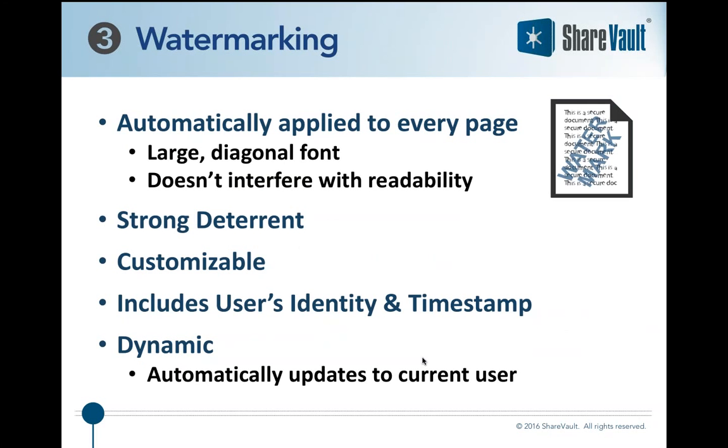Again, during the demo, you'll not only see how quick and easy it is to configure your customized watermarks as ShareVault administrator, but we'll also show you how they look for your end users, and how the watermark will automatically change based on the identity of the user who's currently viewing the document.